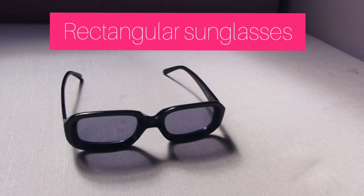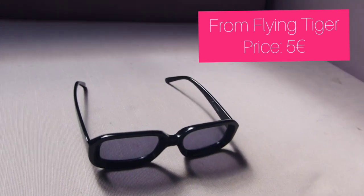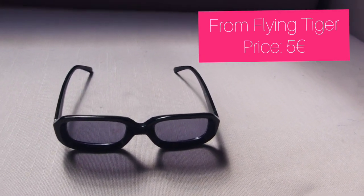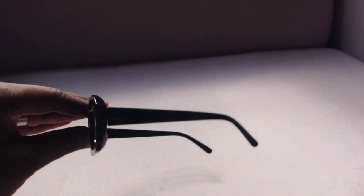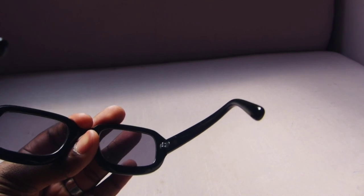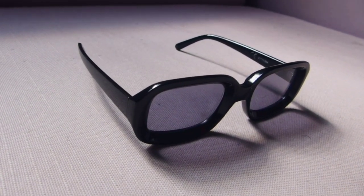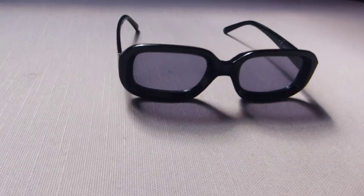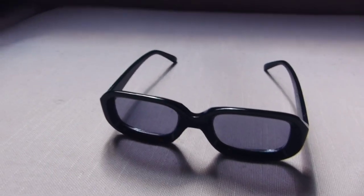So those are my rectangular sunglasses that I took from Flying Tiger this summer and are awesome. They are all black and the shades are lighter. They were 5 euros, so it was an amazing deal. And at the moment I use those sunglasses especially for 90s fits, and now I'll show you on the pics which fits I wear them.